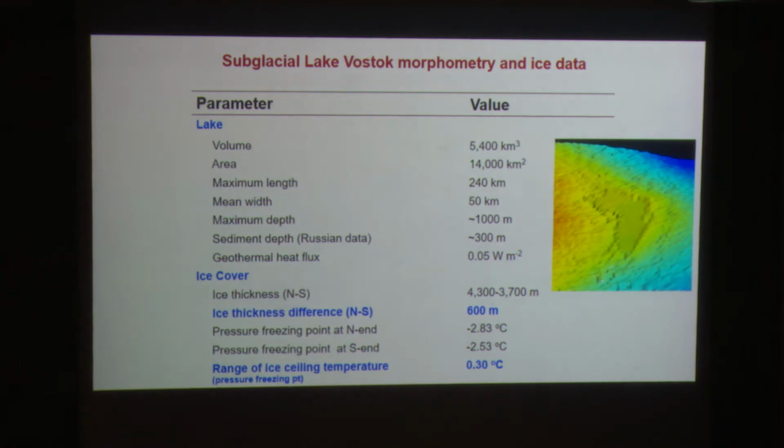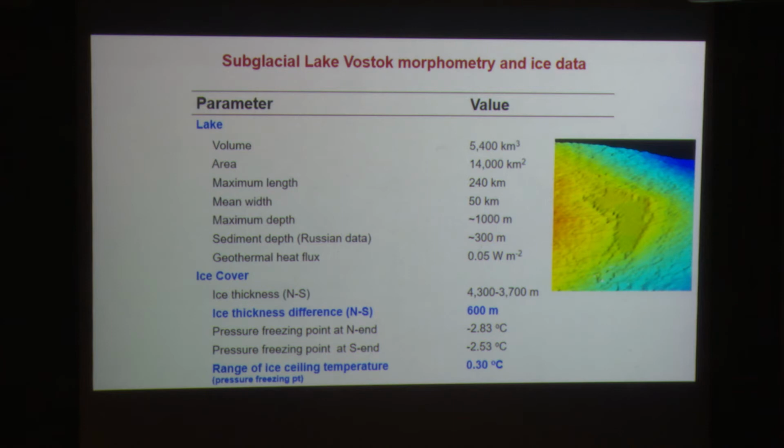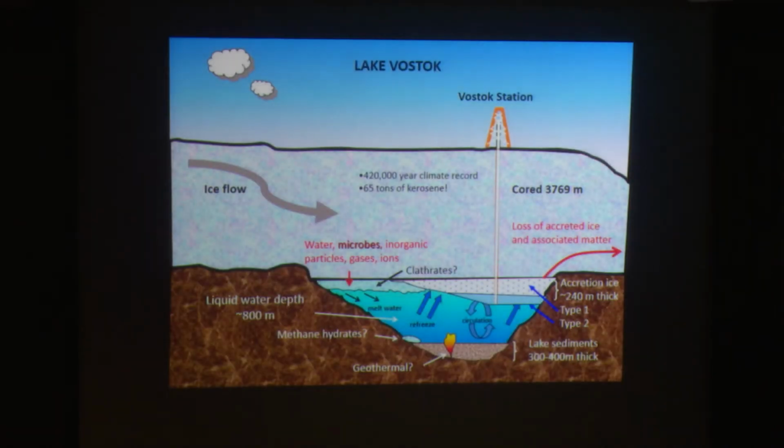A little bit about Vostok, just to show you some of these lakes are big, okay? 5,400 cubic kilometers of water. The depth is about 1,000 meters. Backed out of models, we get about 50 milliwatts per meter squared geothermal flux. And one thing I want to point out is the ice. Again, here's another picture from space. Ice thickness difference across that water-ice interface, there's about a 600 meter difference between the north and south end, and that changes the pressure freezing point at each of those ends, and that plays a big part of our story here.